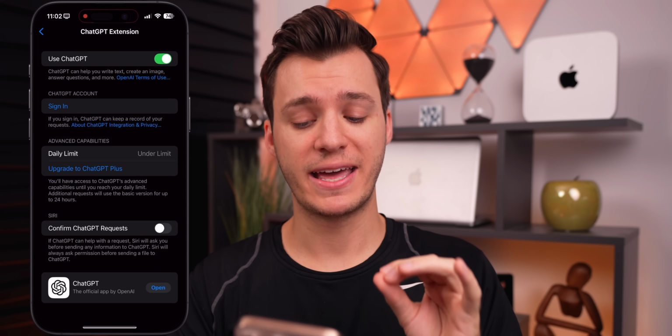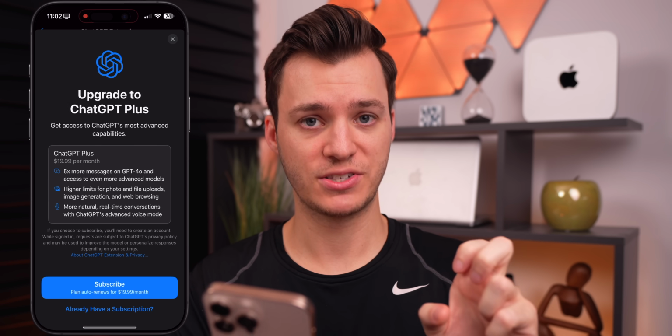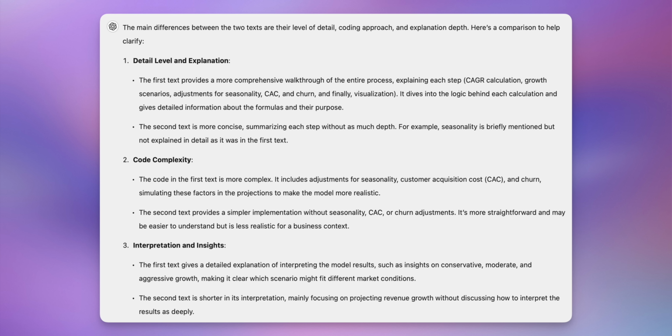And I can tell you right now that in my real world testing, I have not been able to figure out what these advanced capabilities are. I actually had to go into ChatGPT, ask for examples of what an advanced capability actually is with GPT 4.0, and then ask for example prompts using those advanced capabilities. And then I ran those on both GPT 4.0 and GPT 4.0 mini, and the end result from both of these was pretty much the same. And you can see what some of these prompts are. They're extremely complex and just things that nobody on their iPhone would ever input into ChatGPT, and probably not even on a Mac.